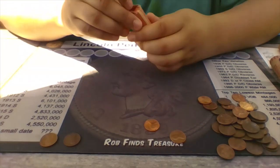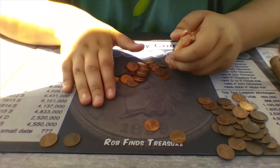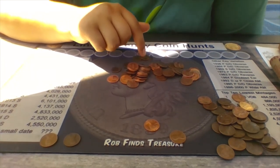Alright, let's try one more live, and then we'll get back to you. This is only $20, by the way. It's not $25. Normally, I would do $25 hunts, but I figure, why not do a $20 hunt this time?